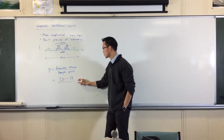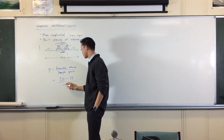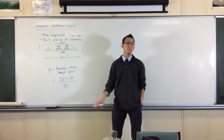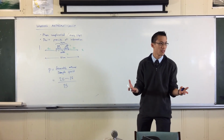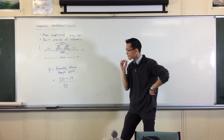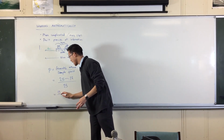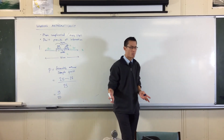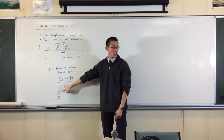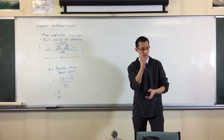Now, what's the total sample space? Well, we said it's anywhere on the line. It's the length. It's 25. Okay. Now, if you liked, you could have put centimeters here and centimeters here, but because it's a fraction, the units would just cancel. Probability doesn't have units attached to it, even though this question does. So 25 minus 12 is equal to 13. And can we simplify this fraction anymore? Is there anything we can cancel? No, there isn't. That's partly because 13 is what we call a prime number. It doesn't have any factors other than 1 and 13.